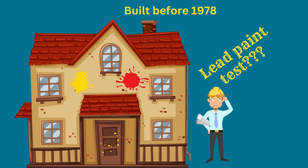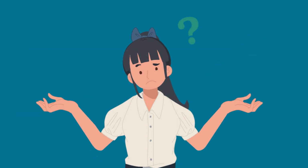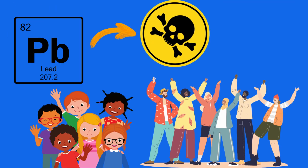So my uncle was planning to buy an old house that was built before 1978, and he had to hire a contractor to do a lead test on the paint on the walls and cabinets. I wondered why. Dad said, "Atom, lead in paint in older homes is a serious problem. It affects the health of young children and grown-ups."